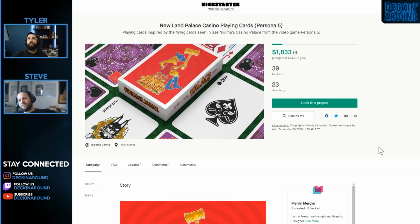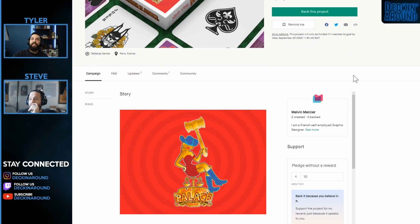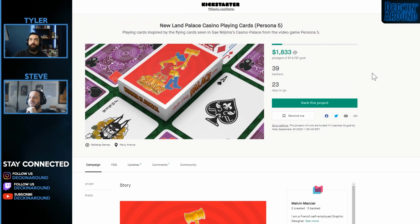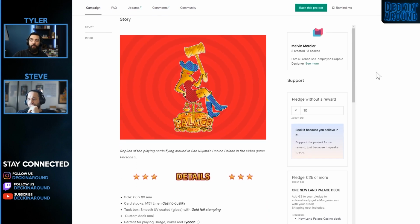And next up, last up, we have the New Land Palace Casino playing cards. Oof, with a crazy high goal of $14,797. Wow, that's a lot of money. That is a lot. Let me go up top for a sec. Okay, so it's a video game based thing. Yeah, a replica of the playing card flying around.